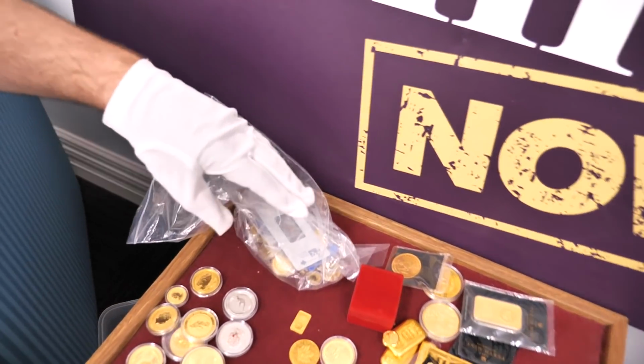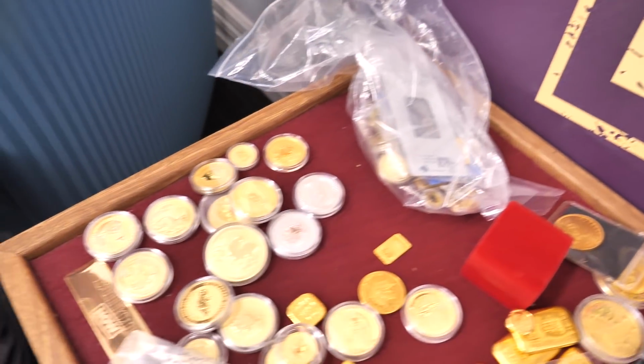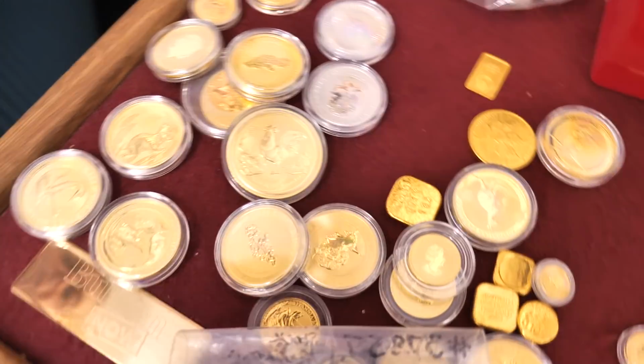So you'll find all sorts of coins and bars, old condition, new condition.